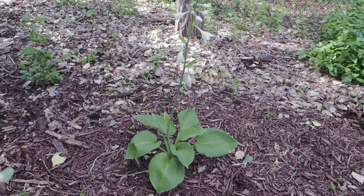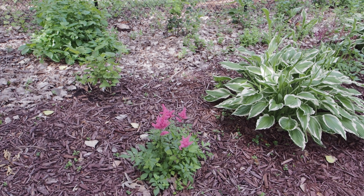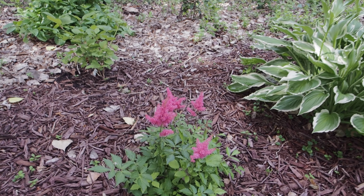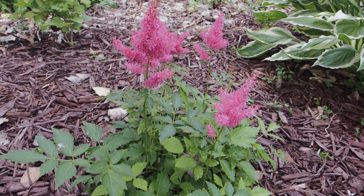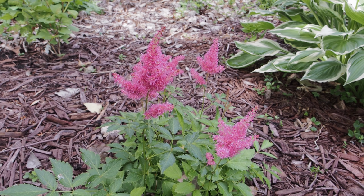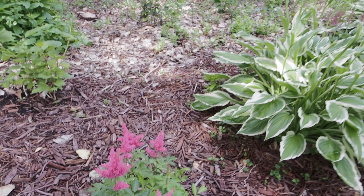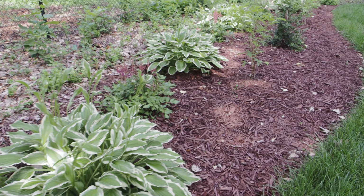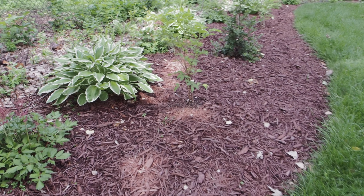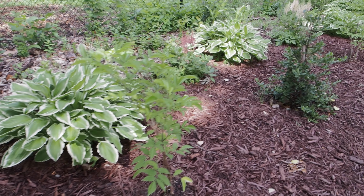Love that. And another Astilbe there. I believe that's a Chinesis Astilbe. Might be drum and bass or rhythm and blues. I'm not positive on that one. And we have some more behind it. Those aren't open yet, but they're going to be soon.